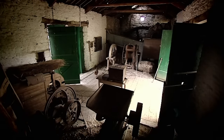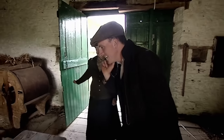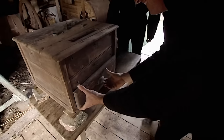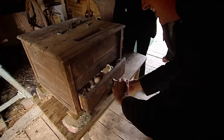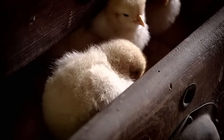Come in, come in, come and have a look. What are you showing us? Look, listen. That is the sound of new life on the farm. I've got to be very careful, look. Look at that one there. Got to be careful, though. I mustn't let too much moisture out of the actual... Just take that one out there.